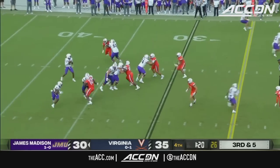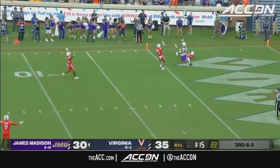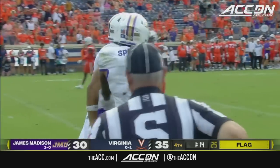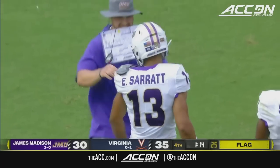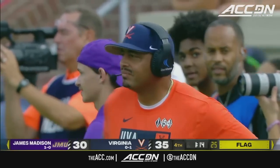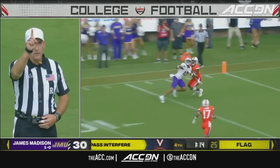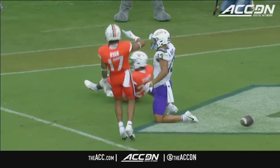Dukes maintain their timeouts on third down. Jordan McLeod going long. At the goal line and incomplete, and here come two penalty markers. Sanker trying to defend Surratt, and this should result in a first down for JMU. Pass interference, defense number 20. 15-yard penalty, first down. Jonas Sanker.